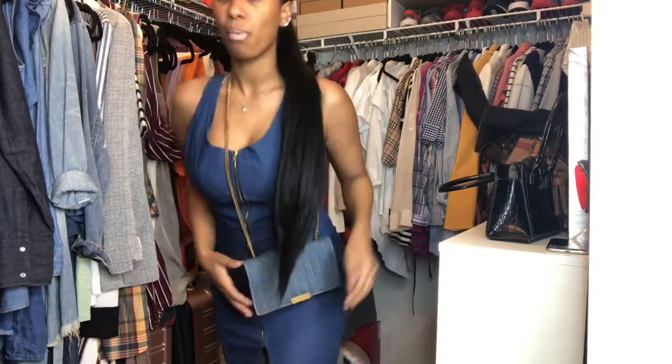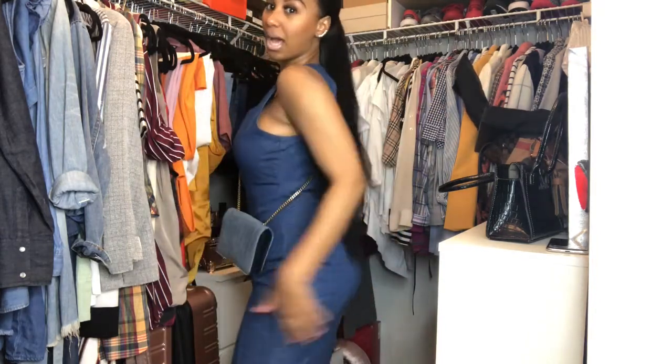I would probably pair this with a red lip and some white sneakers, or if I wanted to dress it up, then I would do black heels. Gold accessories, because my bag has gold in it. I would do my long ponytail, or I would do a bun. Honestly, I probably would do a bun because of the way the neckline is. But the long ponytail looks fine with it too. But yeah, I cannot wait to wear this in the summertime.